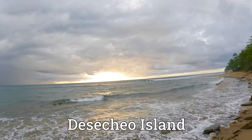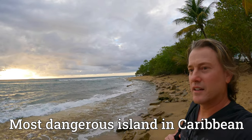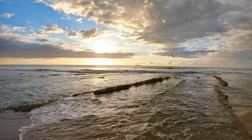Still in Rincón, we did the scuba diving this morning out at that island. Probably wouldn't make it now. It's getting a little rough. But I like this area. It's got a lot of surfers. It kind of reminds me of North Shore. Real laid back vibe. Food trucks.